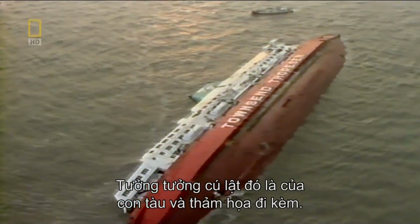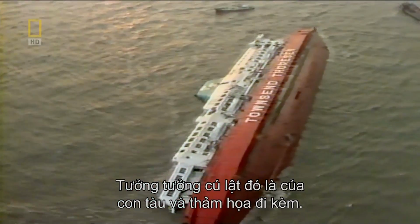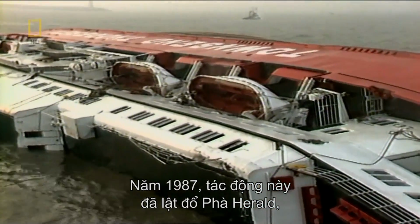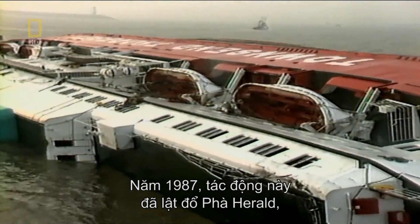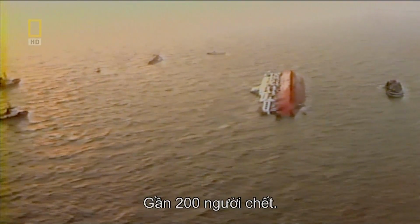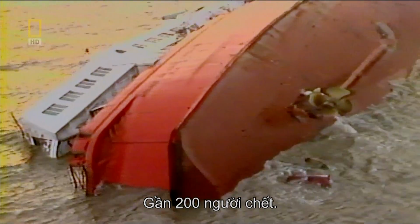Scale my tumble up to a whole ship, and disaster ensues. In 1987, the free surface effect capsized the Herald of Free Enterprise ferry when water gushed in through doors that had accidentally remained open, and almost 200 people died.